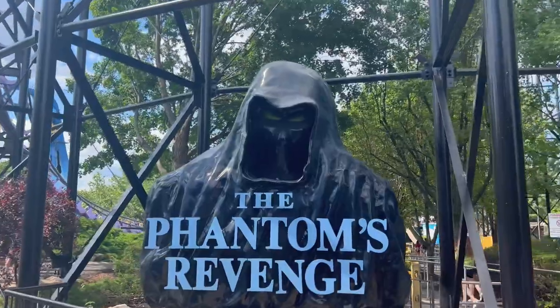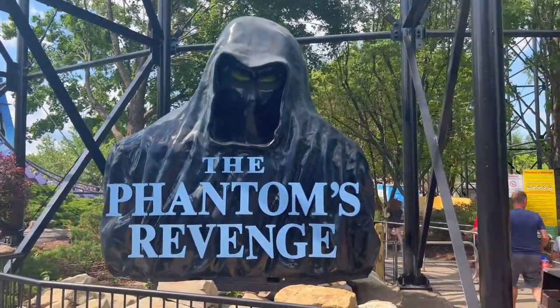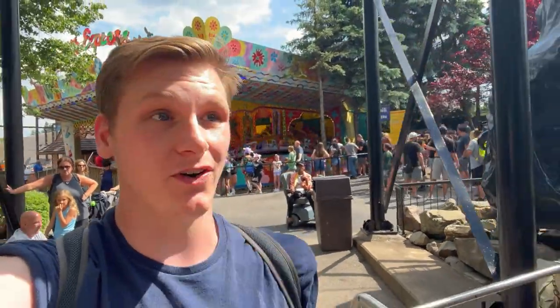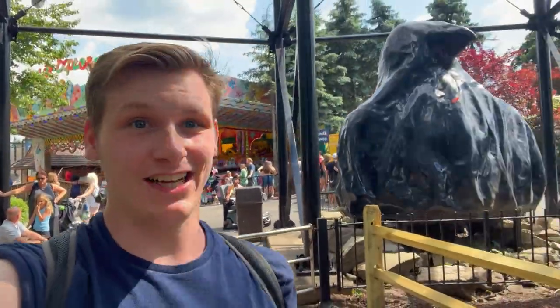So cool. Also, I finally found the Phantom's Revenge entrance. I can't believe this was so hard to find. It's just so far removed from the ride station and the exit. Like, they're on total opposite ends of the coaster here. But the important thing is that we did find it and we're going to ride it.